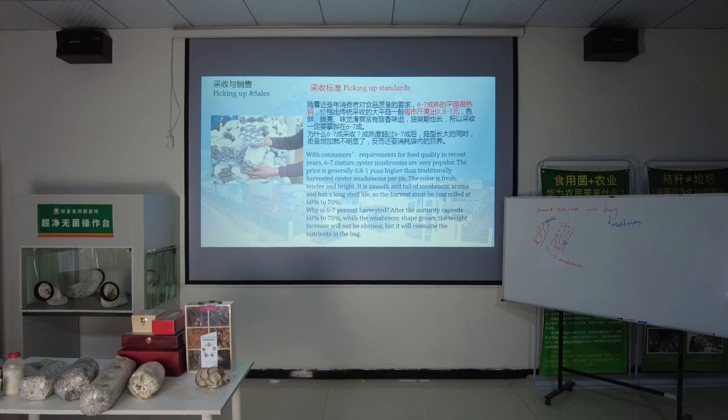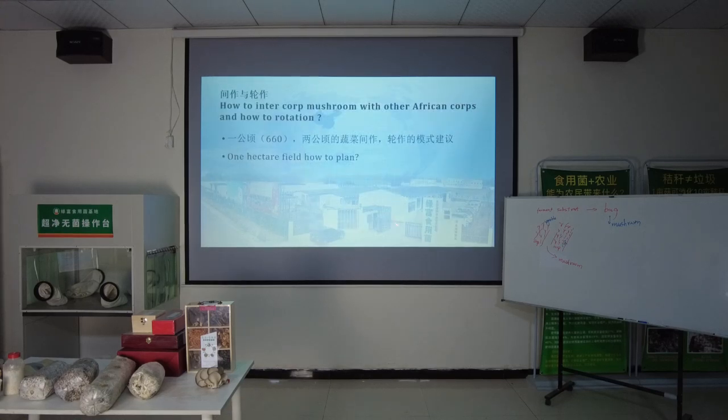Here are different marketing and pickup seasons. So how do you make your 1 hectare of land produce more income? You can carefully design an intercrop of the mushroom with your current crops, like vegetable, strawberry, or tea. That intercropping can make the same land produce double or triple income.